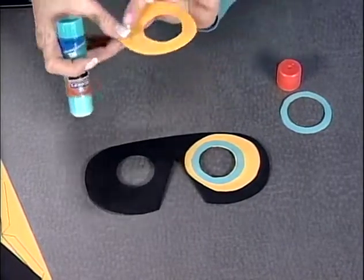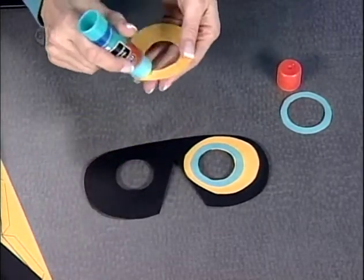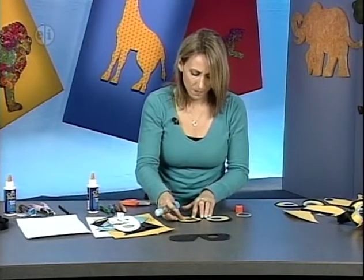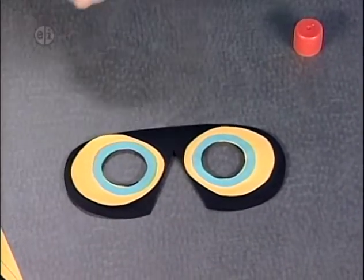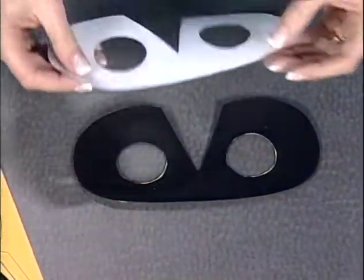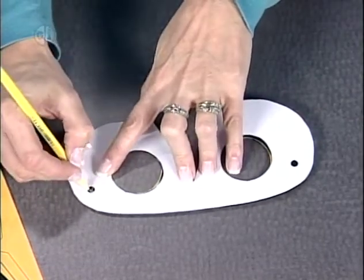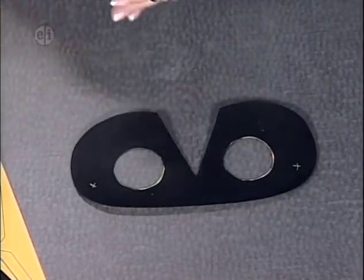Here's our other yellow piece. And I'm just going to try it on and make sure I have it not upside down. That looks like it's going to work. So we'll add the glue stick. There we go. And the other ring. And then if I flip this back over, I'll be able to see where I marked my yellow X's. Oh, actually my X's aren't on this one. So I'm going to go back to my pattern. I'm going to put it back in place. Mark my X's so I know where to punch. And then use the punch.